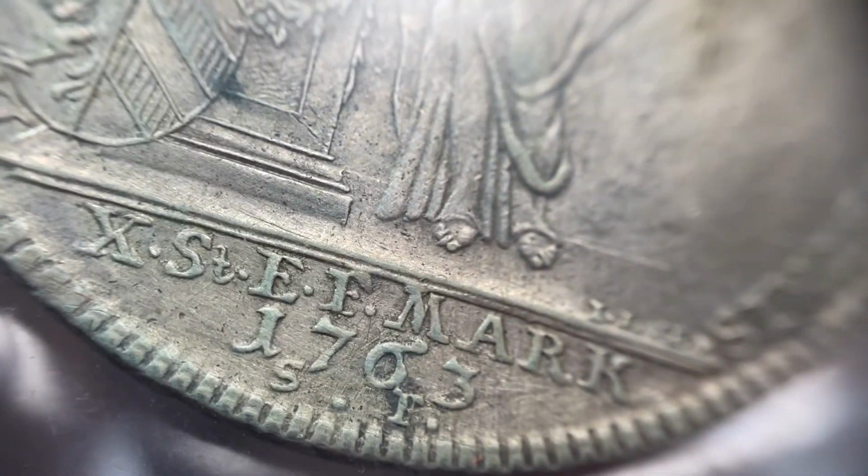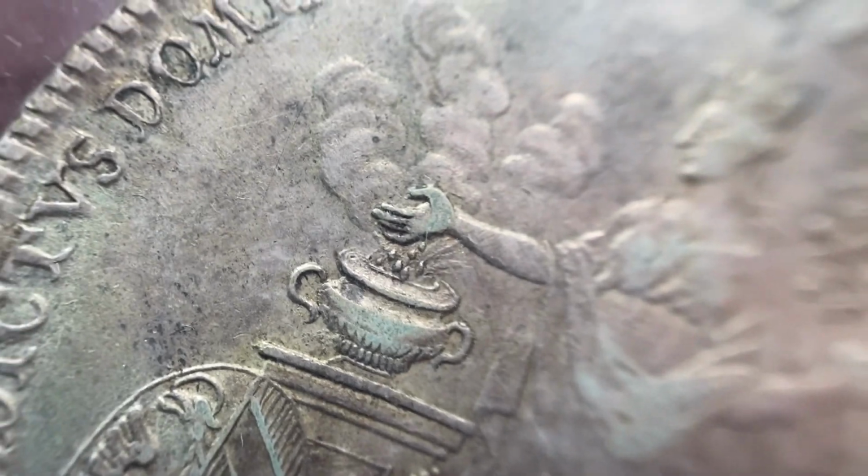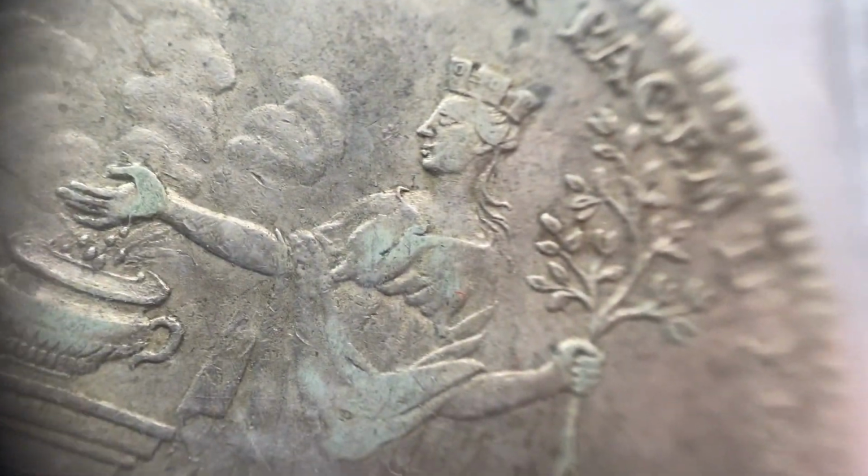Something to learn. Also something to note is the different types of security edges that they had on different coins. This is fun about some of the earlier coins, just to see how they did the edges to protect themselves from counterfeits and to make sure people aren't shaving silver off the edges. 1763, and there's a shield and it looks like a sacrifice at the altar. Very neat looking piece overall.